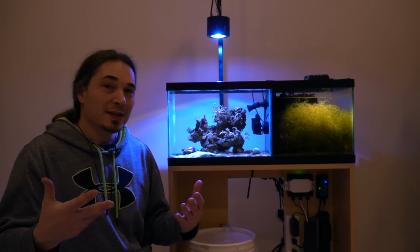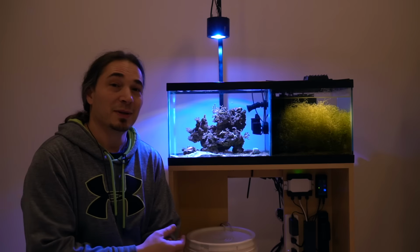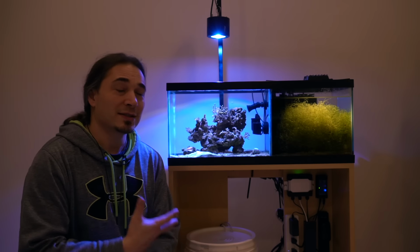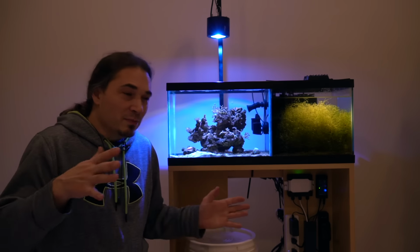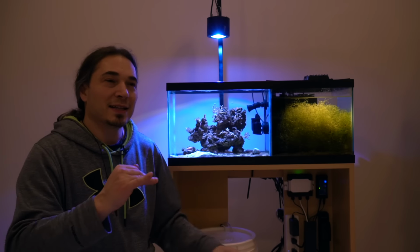What am I going to do with it? I can't watch the coral do this anymore, and I don't have the time to dose this little tank. I was going to put a doser on here, but I don't have the time or the cost. I had 4 tanks at one time. It's too many.